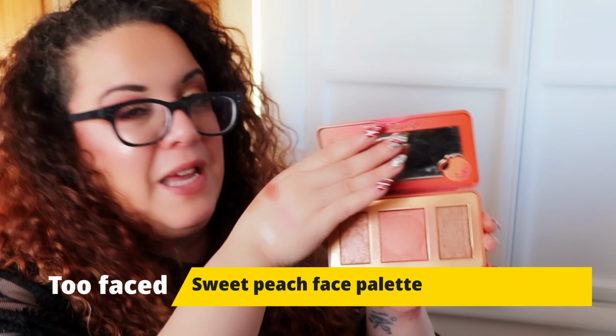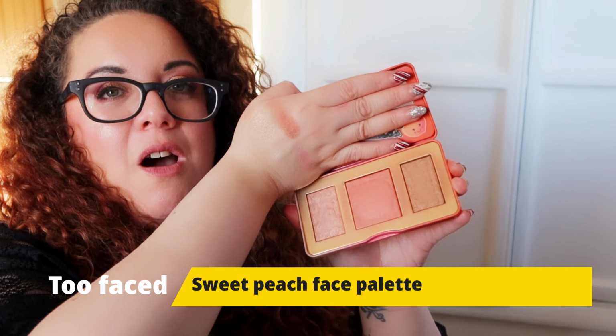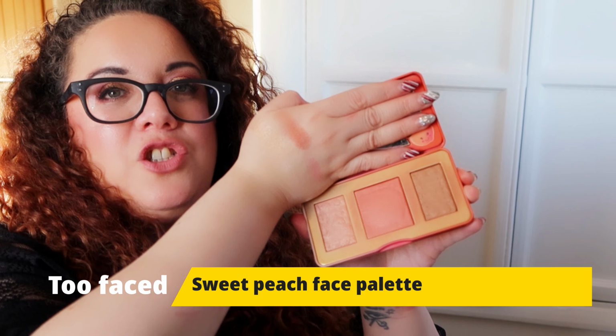Okay, number 8. Oh, this is so old. I apologise that I have this still. I love it still. So it was this, do you remember Sweet Peach from years ago? Do you remember that collection? And they just brought Peach out in everything. Then they brought out this. This was the highlight, blush and bronzer.